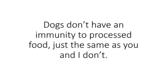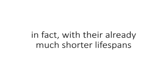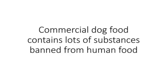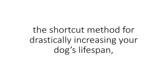Dogs don't have an immunity to processed food just the same as you and I don't. In fact, with their already much shorter lifespans, they are much more susceptible to the body-damaging materials found in processed foods than we are. Commercial dog food contains lots of substances banned from human food because they're dangerous to your health. In a few moments, I'm going to reveal to you the shortcut method for drastically increasing your dog's lifespan.